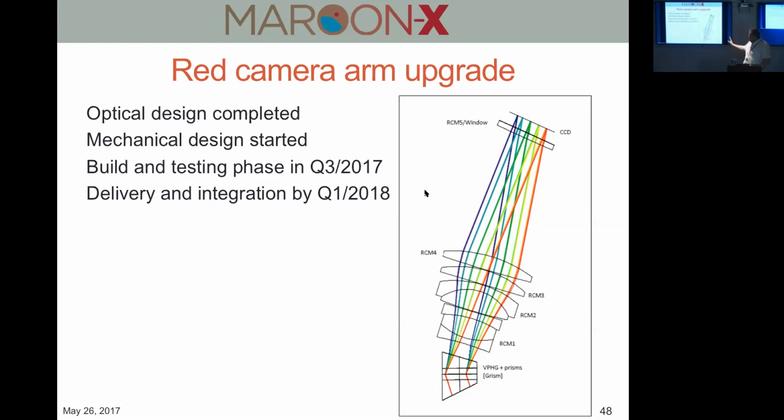And so that's the optical design that is now completed, and we start with the mechanical design, which basically uses the same camera barrel as for the blue arm, but now, of course, updated for the new lenses. And so the build and test phase for the red arm is foreseen for the 3rd quartile in this year, and we hope to receive the camera and integrate it with the spectrograph latest by early 2018.